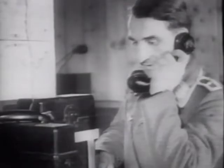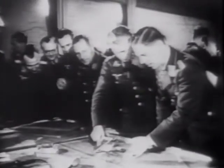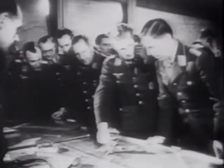The question is, can the commander use any of that information? And the great development, which started in World War II actually, is the attempt to compile that information so that the commander sees what's happening right now. Then the fact that he can talk to all of these units by radio, by coded radio, allows him actually to fight the battle. That's a big difference.